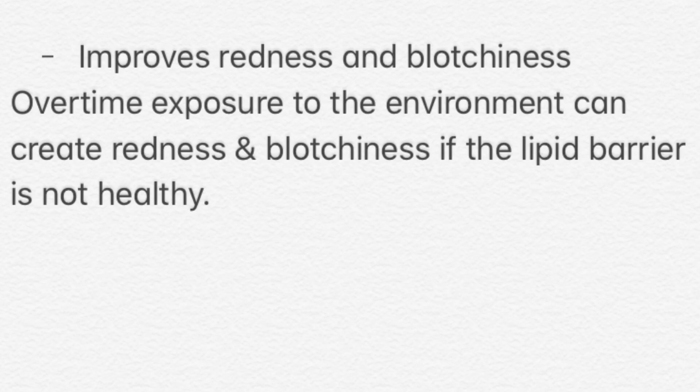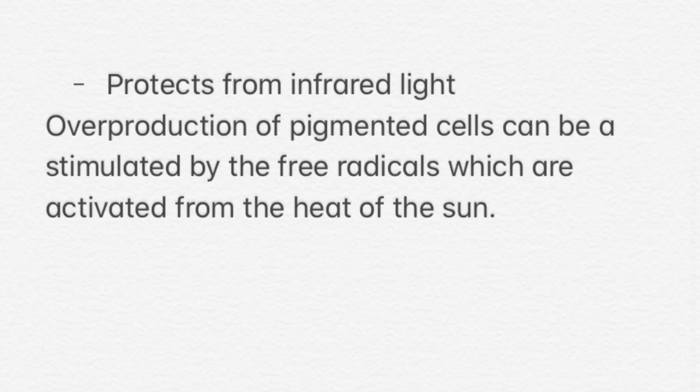Number three, it improves redness and blotchiness. If your lipid barrier isn't strong and healthy, the exposure from the environment will cause that blotchiness and redness. And since niacinamide helps improve and protect that barrier, that in turn helps the redness and blotchiness diminish. Number four, protects from infrared light. Something that can cause the overproduction of your pigmentation cells is the heat of the sun, because that activates free radicals and stimulates those pigmentation cells. So niacinamide helps protect the skin from that heat, so then in turn it helps with the pigmentation.